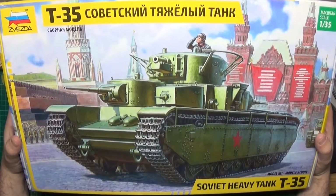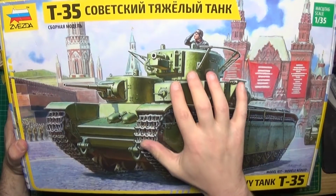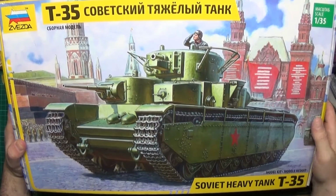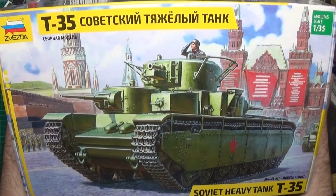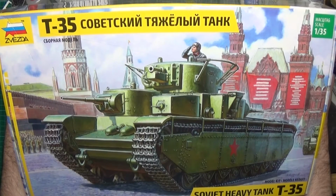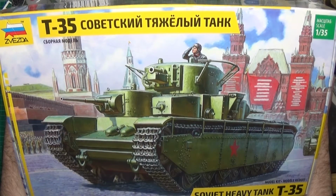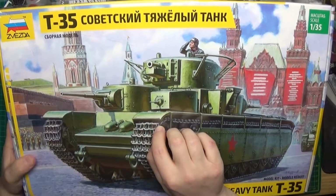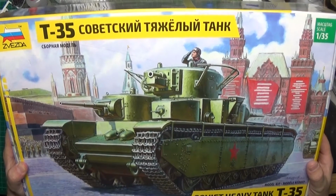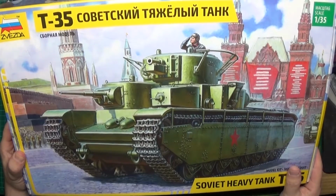So the mind has been made up on what is going to be the next build. It'll either be this one or the Archer. Now Solomon, if you do watch this, which would you prefer to see built first, this great big huge T-35 or the Archer? If you could make a comment or send me a message, and that will be my next build.